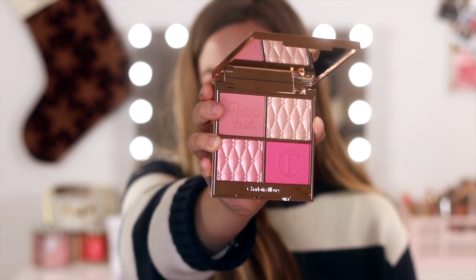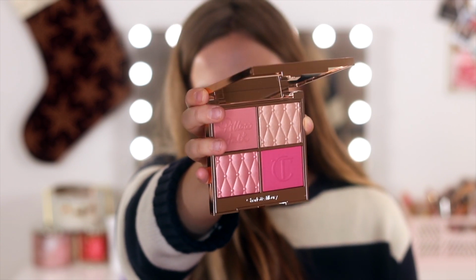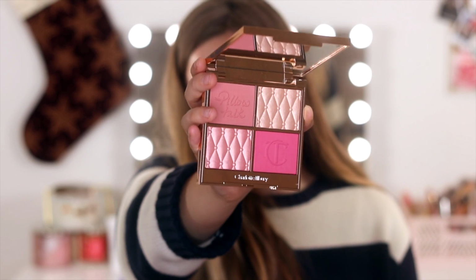It is quite a pricey palette, but you are getting 4 different powders in here, and as you can see we have 4 beautiful shades. 2 of them are highlighters, and then 2 are blushes. One is called the Super Glow and one is called the Multi Glow.